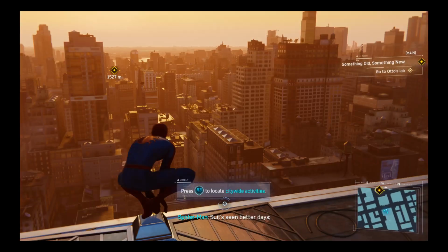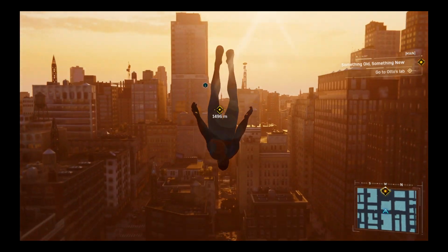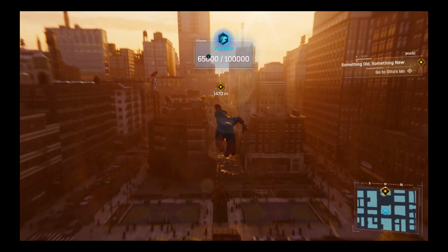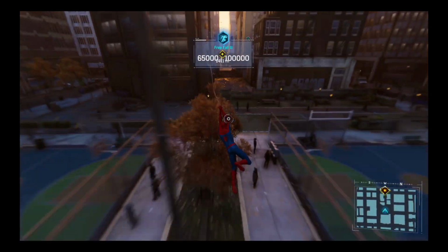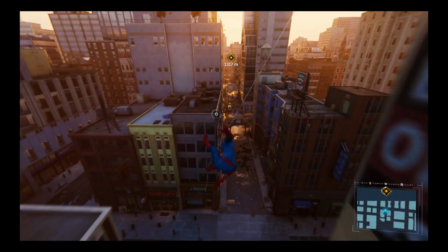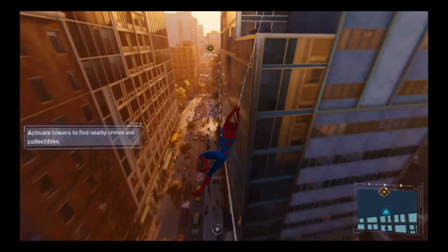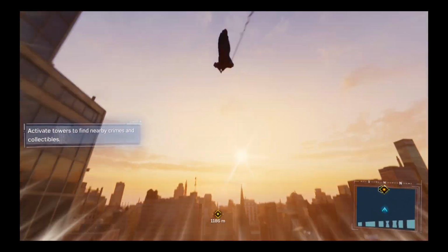Suit's seen better days. I think I can repair it at the lab. Not getting much coverage. I should look for more towers to activate.